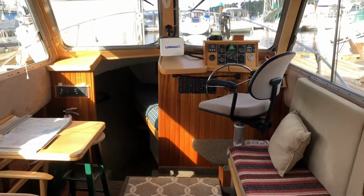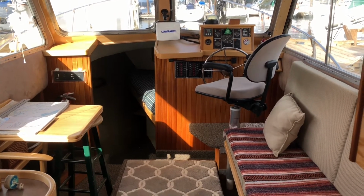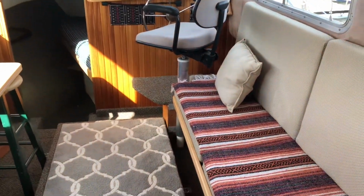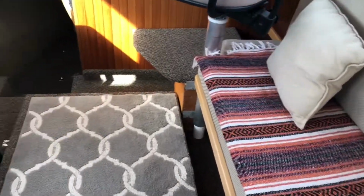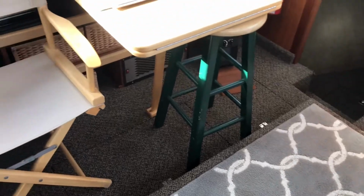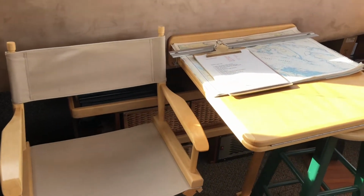Looking into the main salon, you have your helm, starboard, forward there. Sitting is on this settee. Engine under the center hatch, and dining on port with 2 director's chairs.